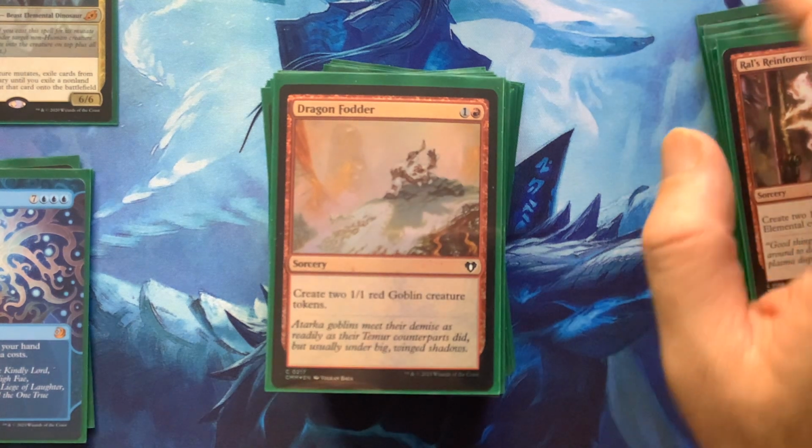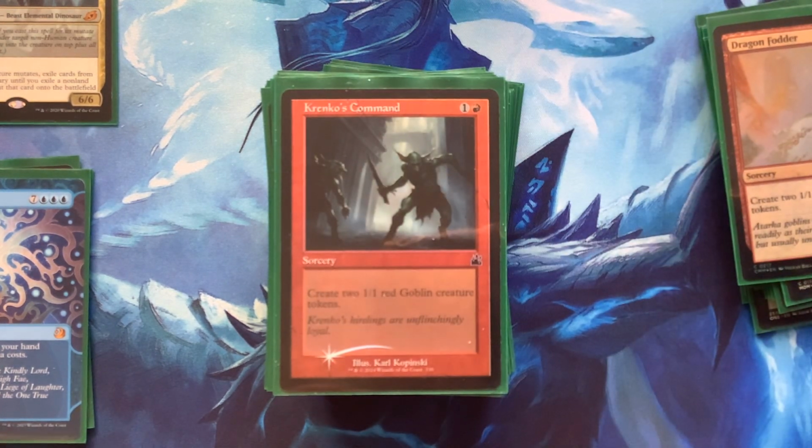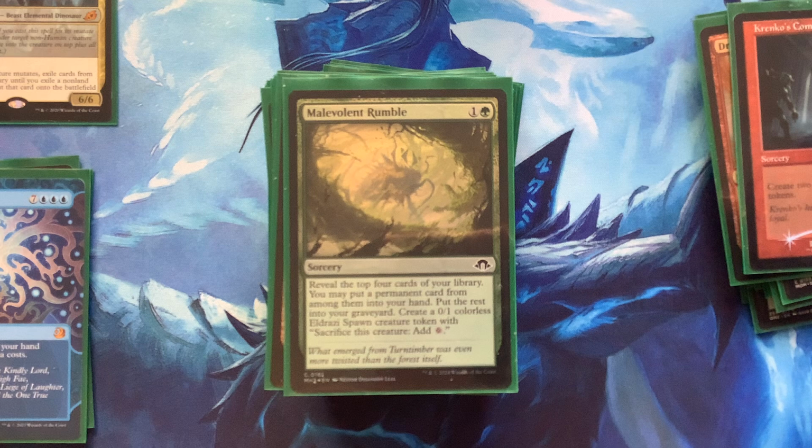Dragon Fodder will also just create 2 red goblin creature tokens. Krenko's Command creates 2 1/1 red goblin creature tokens. Malevolent Rumble is probably one of your better ones because it will create a token. It'll also ramp you to some degree, right? And it'll also build your graveyard. So we do like the Rumble a lot. It's one of my favorite ones here.